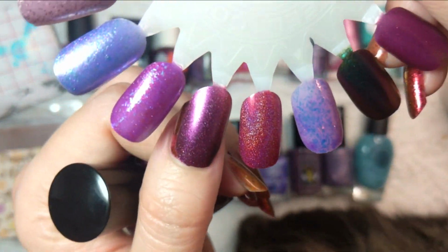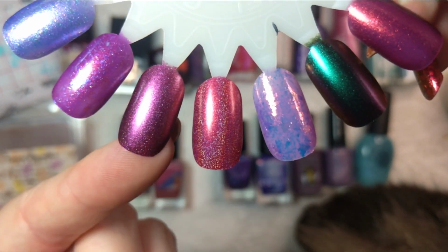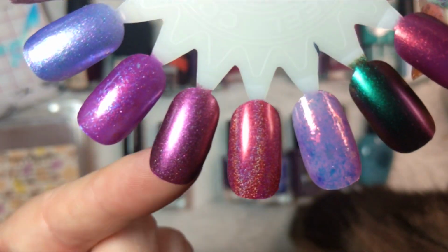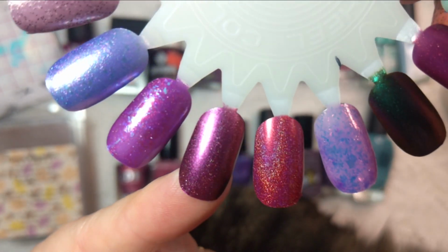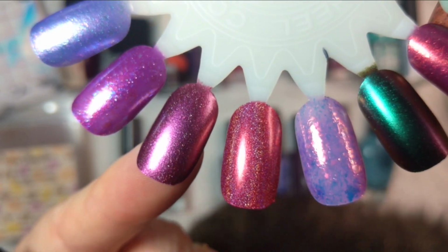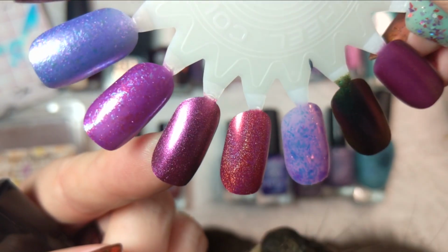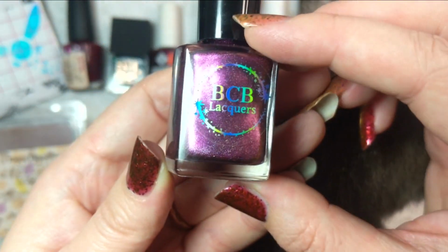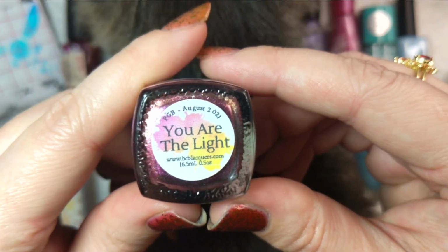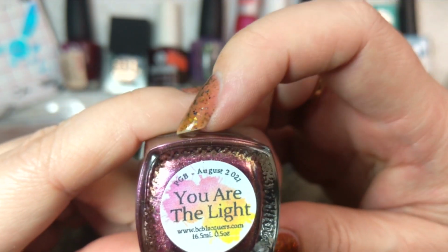Here's what it looks like in two coats, and it is next to the Bluebird Lacquer here, so you can see how they differ. Bluebird Lacquer is definitely redder. This one has more of that sort of a metallic wine look to it. On camera, again, it's catching more of the purple notes to it, so it's definitely different. That multichrome shimmery shift in it is definitely going to make a difference, but really beautiful color there. So that was BCB Lacquers, You Are the Light. Actually, that's a good view right there of that gold that you can see shifting at the edge of the bottle.